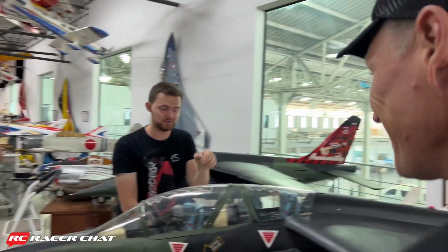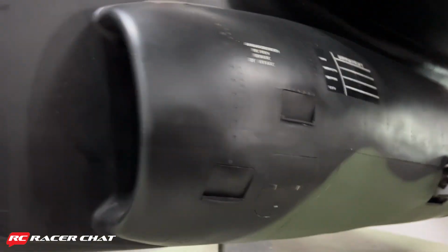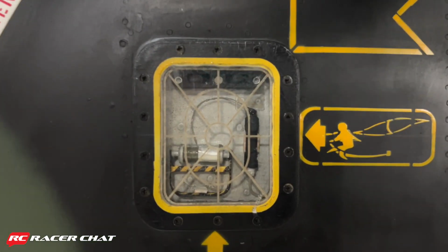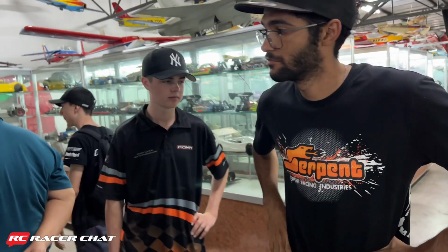Yeah, there's a full landing gear. Retractable landing gear. Handmade. Laser scanned everything off a real aircraft to make this. Look at the detail. I'm not even a plane guy, that is so impressive. I woke up one morning and realized I had a copy of it.